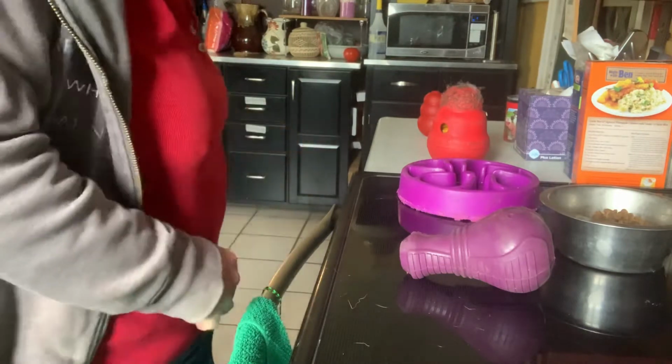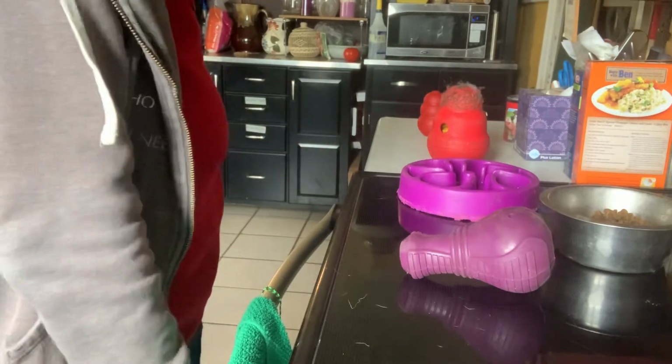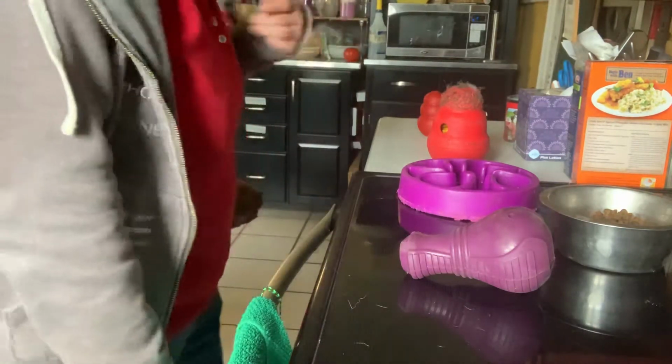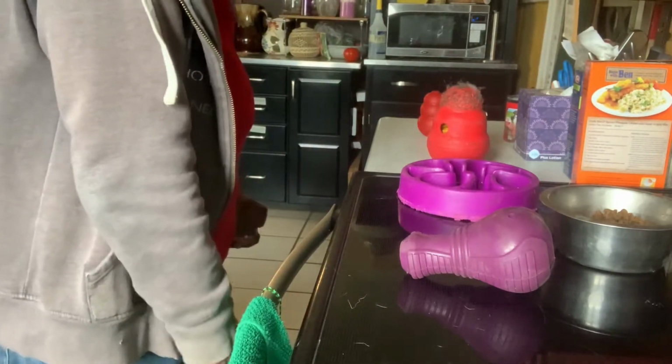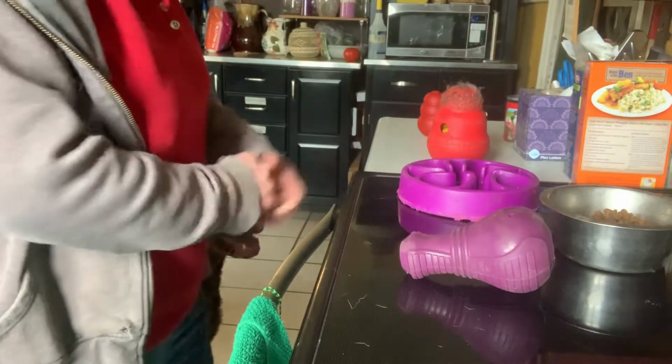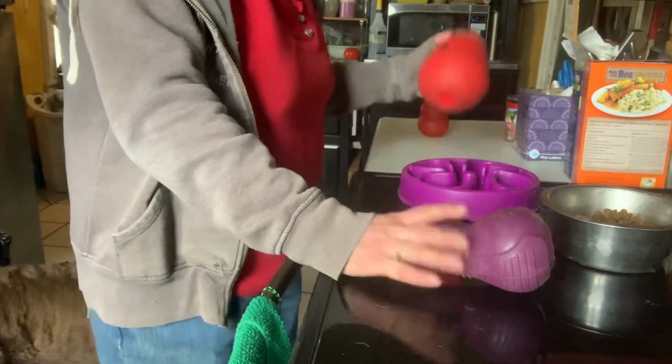So those things are great, and you're going to want to experiment with different permanent chew toys, and chewable, edible chews like bully sticks and stuff like that to keep him busy. There's a lot of other toys. We have, this is the Kong Wobbler.